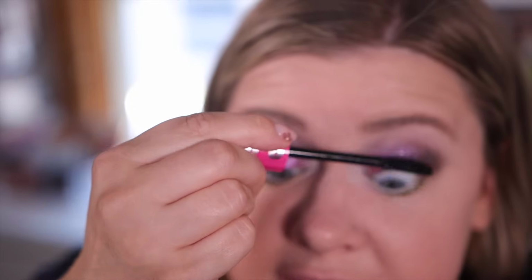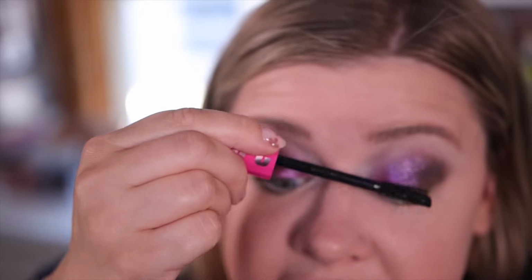Sometimes I don't like mascaras right away, like the first use, just because sometimes I feel like they're a little wet and I like the formula to dry out a bit. But why does this seem like it's kind of shaped funny? I don't know if that's normal. It's like curving up very slightly.